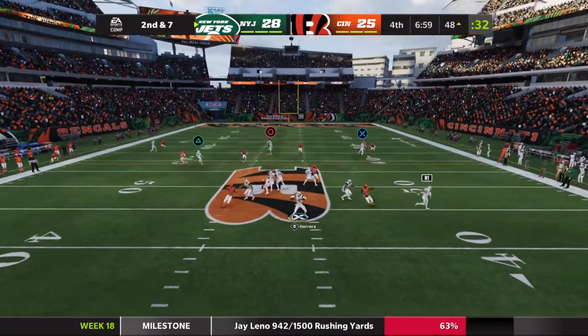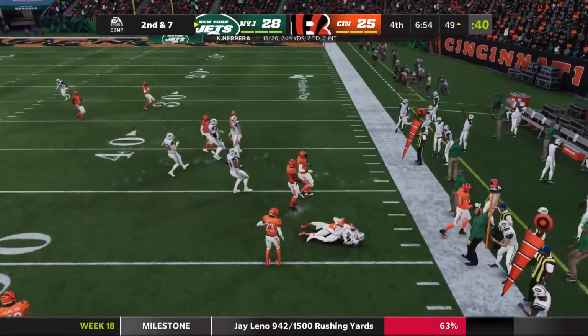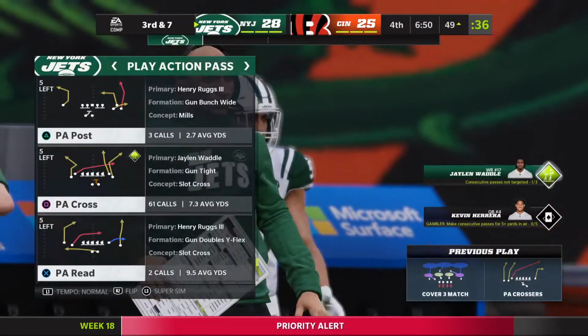Here's a 2nd and 7. Gets this one to Juszczyk. So back-to-back plays, each get nothing. And that's going to lead to a 3rd down.